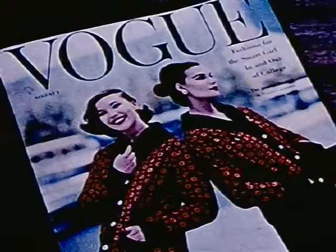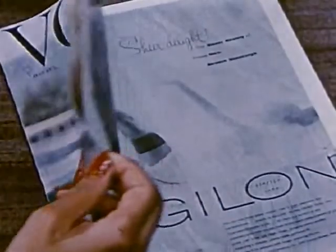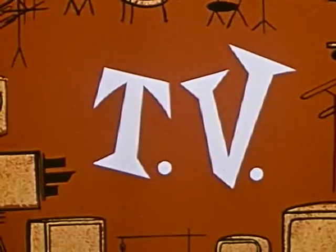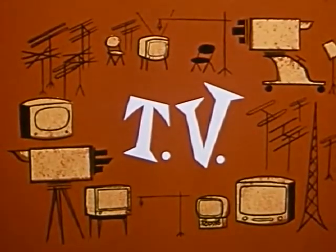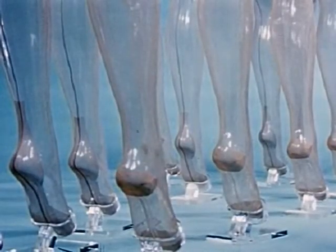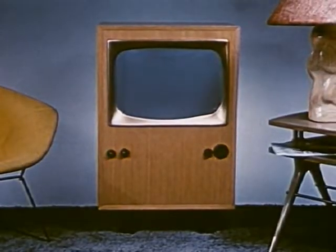Your customers and fashion authorities will see stockings of Agilon yarn advertised in the nation's leading fashion magazines. But that's not all. Here's the biggest TV advertising campaign ever seen in the history of the stocking business. We're going to sell stockings of Agilon yarn to millions and millions of women from coast to coast through repetitive selling in exciting TV commercials. Here's a preview.